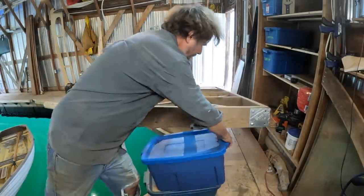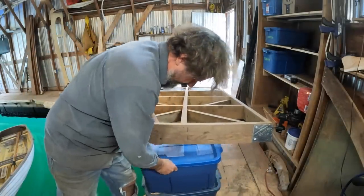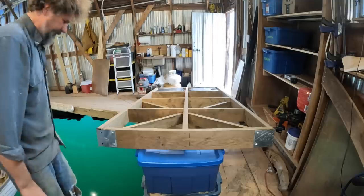Okay, so we got these extra bolts to put in here.